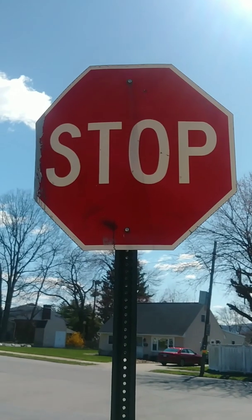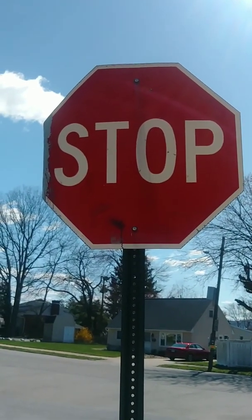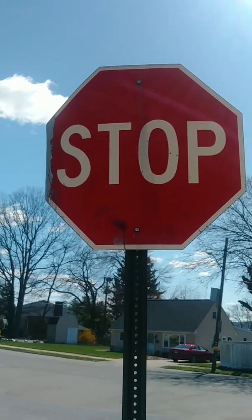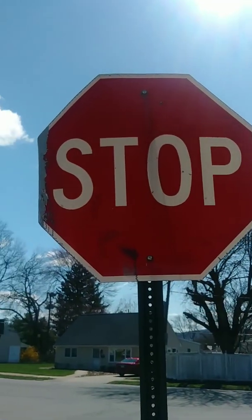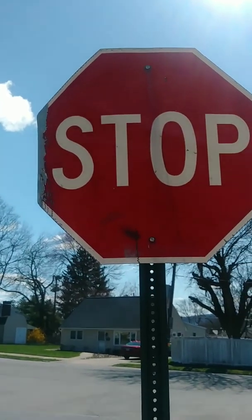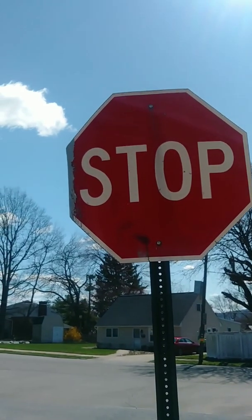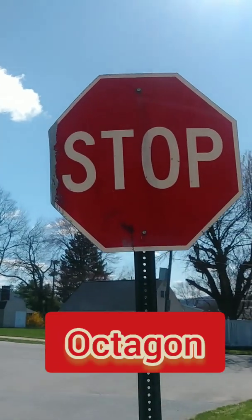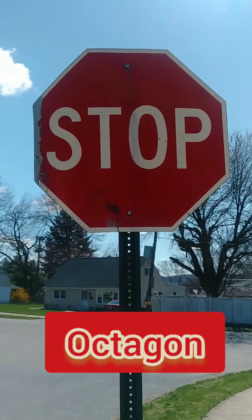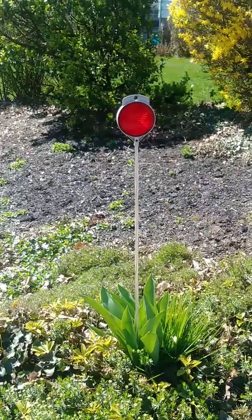All right, friends, what do we have here? It says stop. And what color is it? It's red. And does anybody know what shape this is? Remember, we was learning it during circle time. It's an octagon. Can everyone say octagon? Octagon.